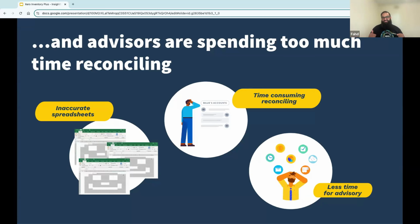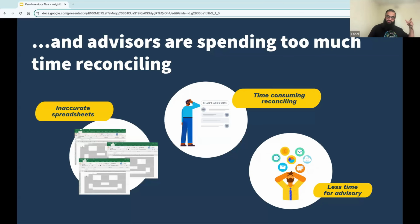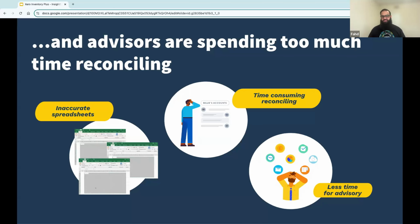And this is why a lot of accountants don't take on clients like this right away. They either don't understand the tech stack involved, or they know that inventory is going to get too messy and they don't bother, right? So that's the state of e-commerce as of right now when it comes to the industry, but how it pertains to us.